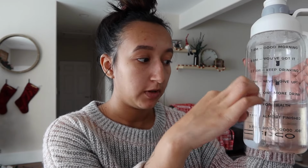But what I like about this is that it has a straw. A lot of these huge water bottles that you find don't have a straw. It's just this big mouth that you have to drink out of. But this one has a straw, which is super nice. I love this water bottle. They have a few different colors, not a whole lot. It's half a gallon, and it has little time slots on there. So when I am consistent with drinking water, it's because of this water bottle.